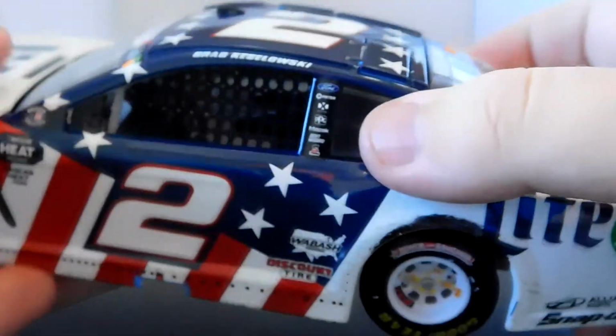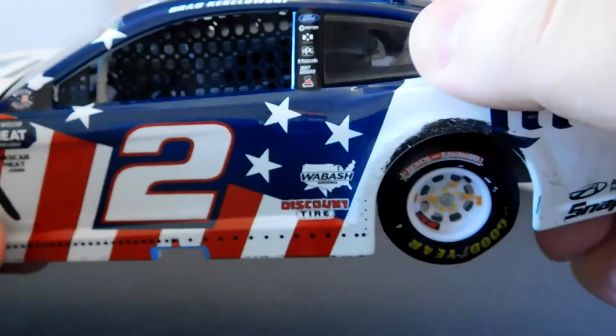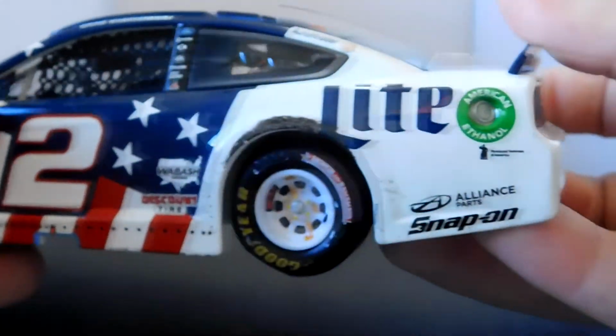Auto Trader, C-Post. This was obviously Keselowski's first win of the year. This was only the 7th race of the year in 2020 because of the pandemic shutting things down. Roof flaps obviously come open. There you see that. The hood does open. It's kind of hard to get the hoods open on these cars.